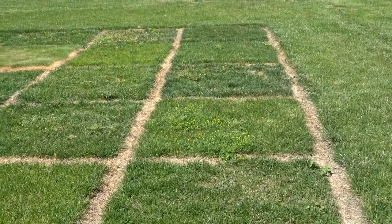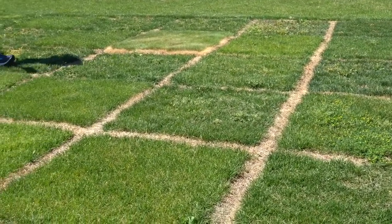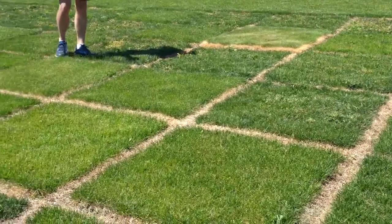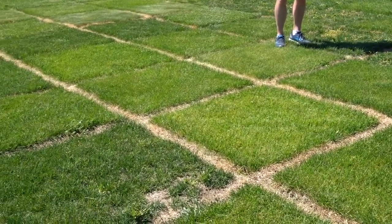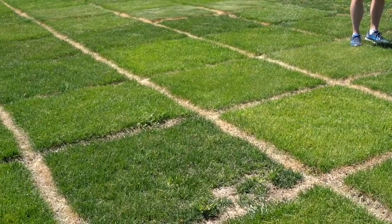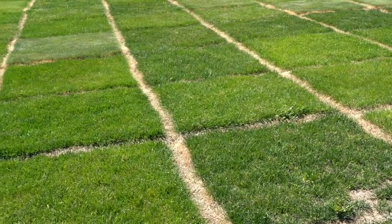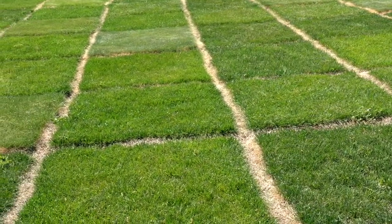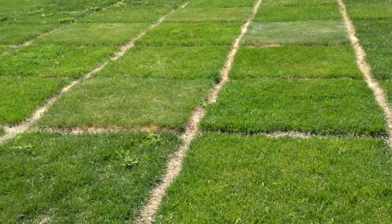It's a drought trial in that we irrigate this plot at significantly less than what most homeowners or golf course superintendents or athletic field managers would do. We irrigate this at about 60% of the ET rate compared to about 80% in a lot of other places.